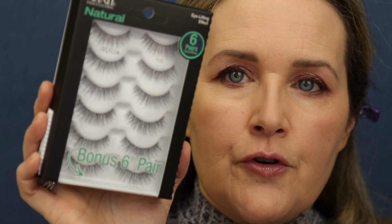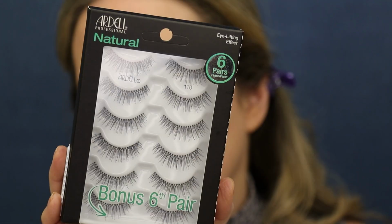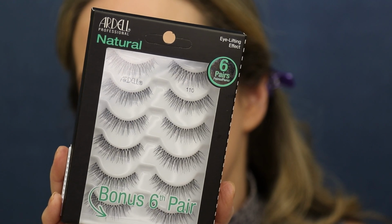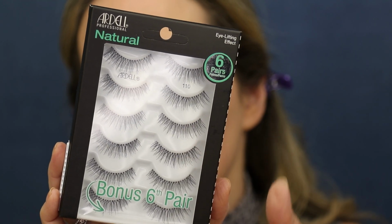And I'm going to go off camera, do my lashes. But I did pick up, it's Ardell, just like natural lashes. I do prefer, if it's a natural lash, if I can. And these are in the 110. So I like how they're really wispy. And I liked how this was a bonus pack. So there was actually 5 lashes and then you get a 6th one free. So I'm going to quickly go off camera, do my lashes, and I will be back in a second. Okay, so lashes are on.